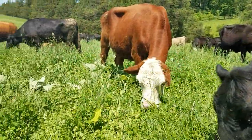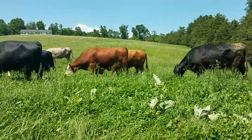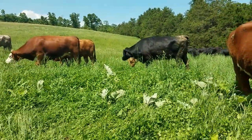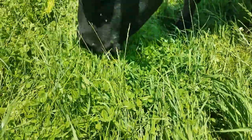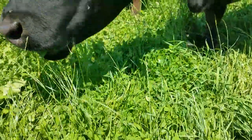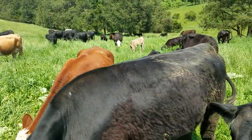So if you've watched previous videos I've posted about cows, what we do is buy culled brood cows at our local sale, and we graze them for a year, and then we will harvest them either as ground beef or if the carcass is good enough quality, we will take the roasts and steak out of it. These girls here having a good time.